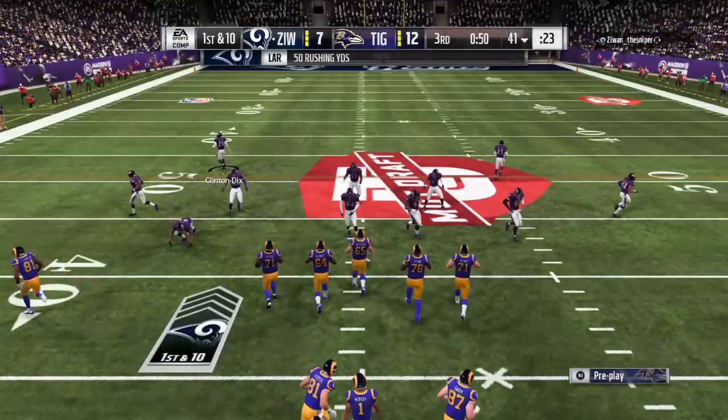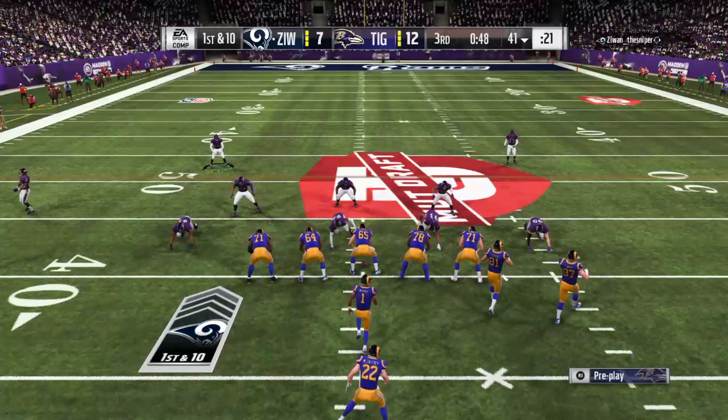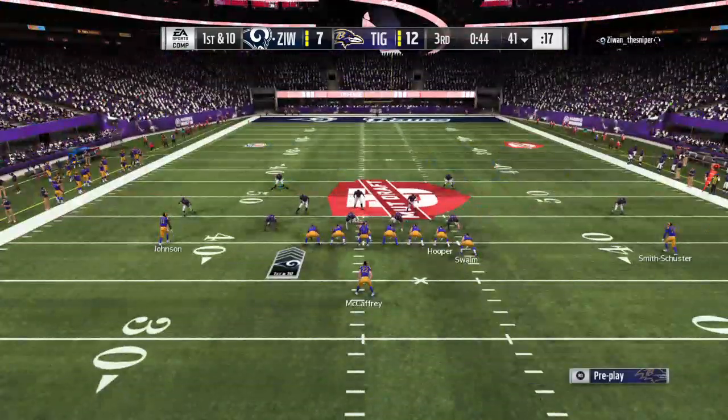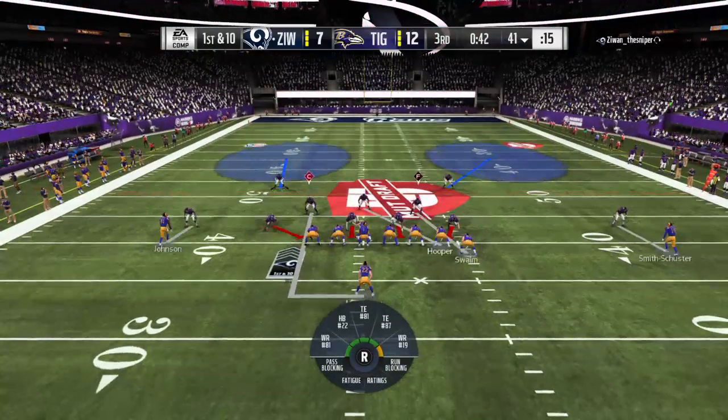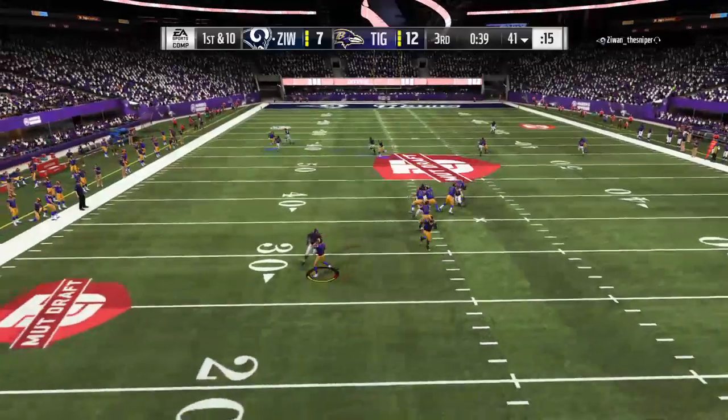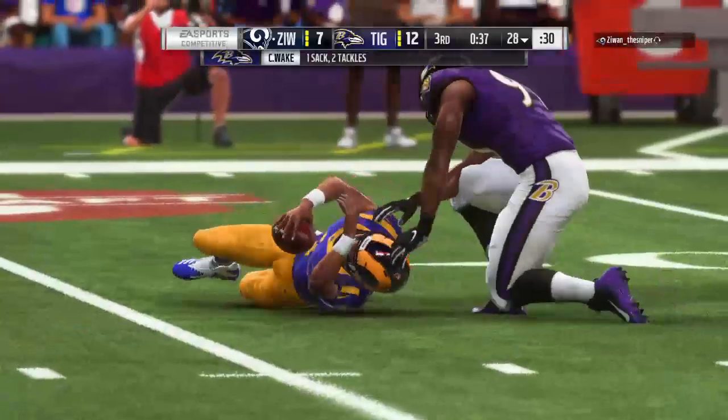Do you adjust something? Yeah, I think you do. I think you've got to start thinking about your rush lanes. Try not to either get too wide or too narrow. Make sure someone is there waiting for him to take off. Throwing on first down. Murray steps, and he's going to have to eat this one. He's down.